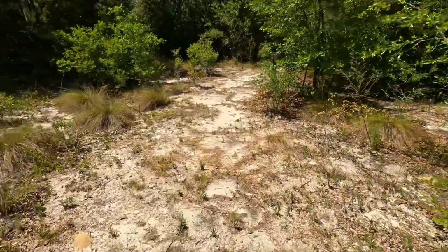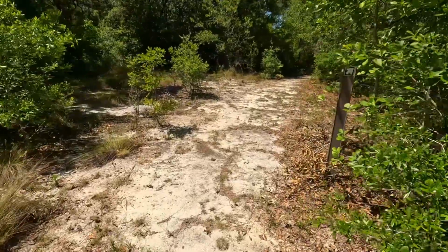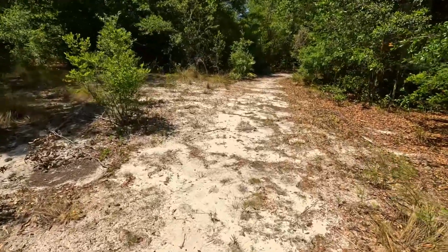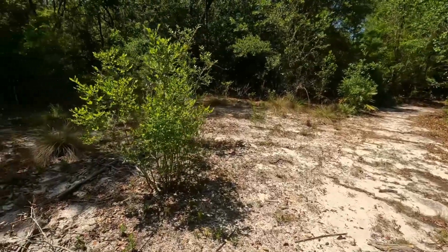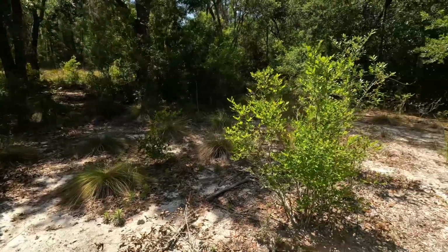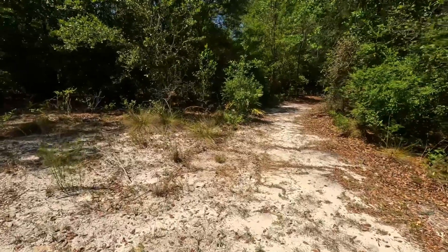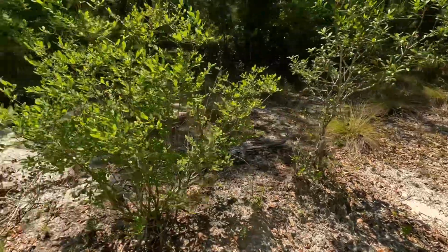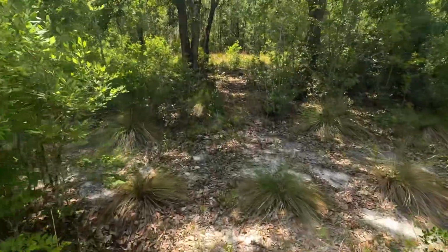This is such a nice place. And it's real windy. So the wind, when it blows through the pines, it makes kind of like a whispering sound. You could kind of hear it going, and it's just so relaxing. Let's go check out what that is. What's in there? That's a pretty nice area back in there.